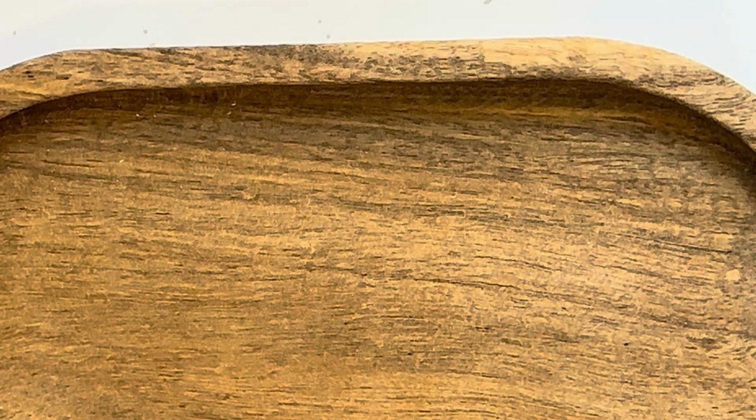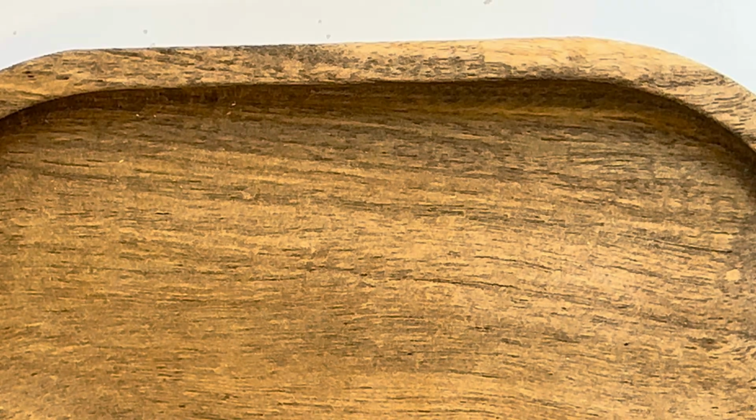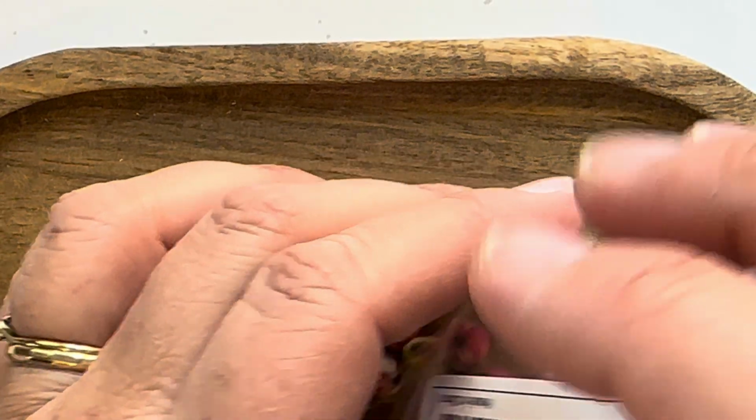Did I just repurchase 3 of the same ones? It is absolutely possible. Y'all know me. It is absolutely possible that I just repurchased 3 of the same ones that I've already had, which is okay because I love them and I know I'll use them. So, okay.